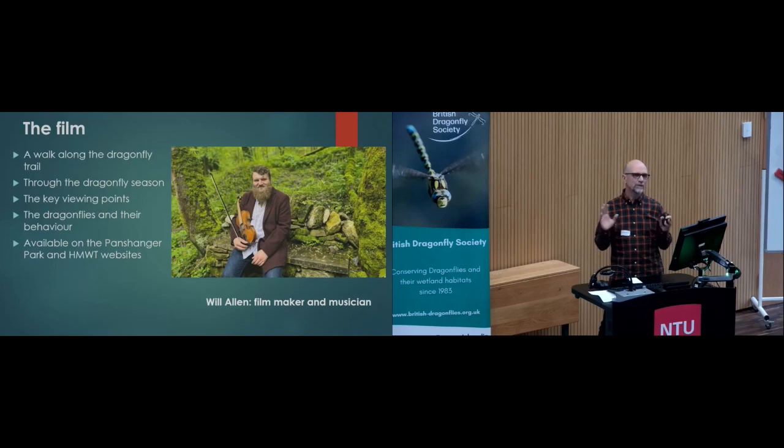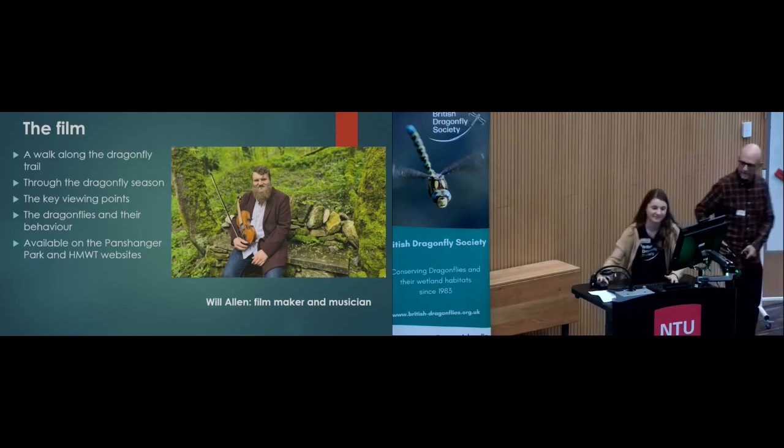And at the moment, there are no captions or explanation on it either. But I thought, as you're all pretty familiar with dragonflies, you wouldn't really need any explanatory captions anyway. So I think that's all I wanted to say about the film. So Lauren is now going to do the business and get the film running.